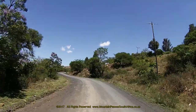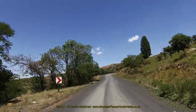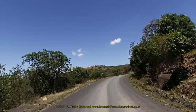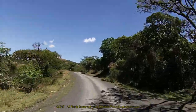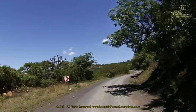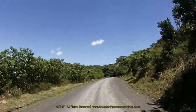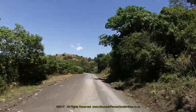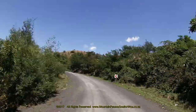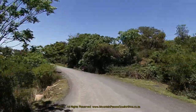The gradient now increases and the road begins to wind its way up the mountain. The road surface is good, but covered with a fine grey cinder at this point, so be careful when passing other vehicles, as the dust can be extremely abrasive. Views to the left and right open up as the vegetation becomes more sparse, consisting mainly of small trees and grasslands, interspersed with rocks. There are a total of 21 corners, bends and curves through this first section.